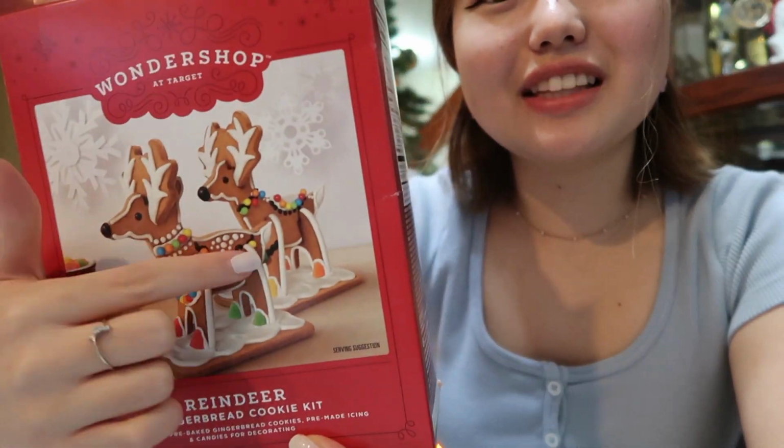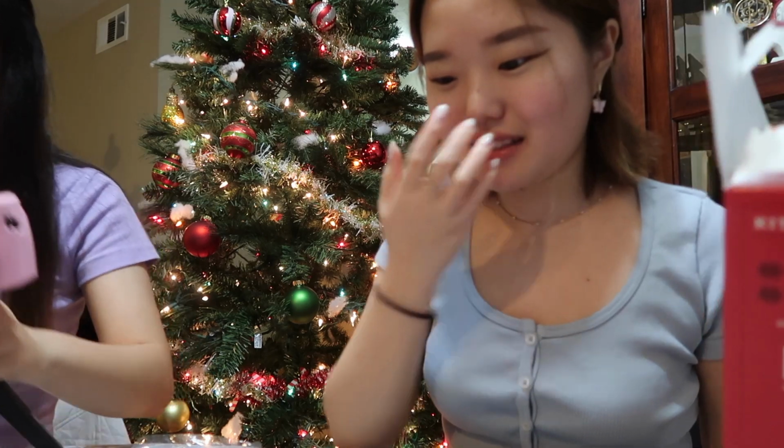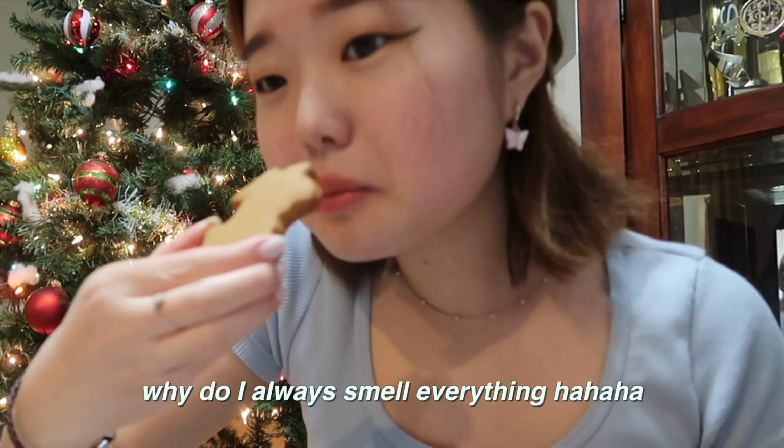Hello, change of location. My sister's here now. We came downstairs because it was too complicated upstairs, and this is going to be a little mission for us. No, his head is so broken. We're going to try to make these two reindeer. We did not know that they come in separate pieces like this, but it smells really good. I wanna eat it. Oh my gosh, I think you just took a bite, and I was like, hey, that's not how it works.